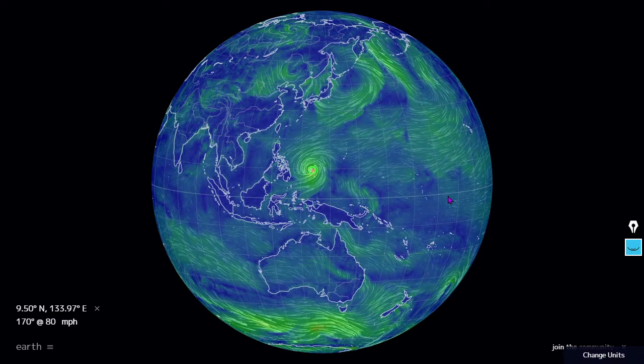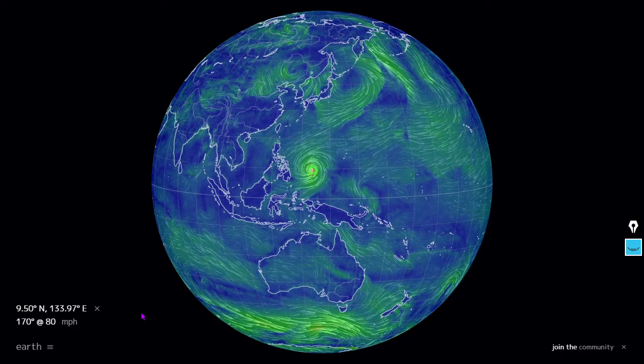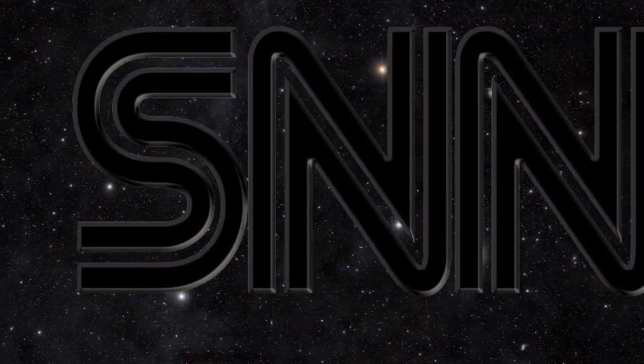We've got hurricane force winds in the southwestern Pacific. Here are the surface winds. And before we continue on with the meteorology segment, let's welcome back Twitch. Welcome back, Twitch. Cheers, and thanks for tuning in.